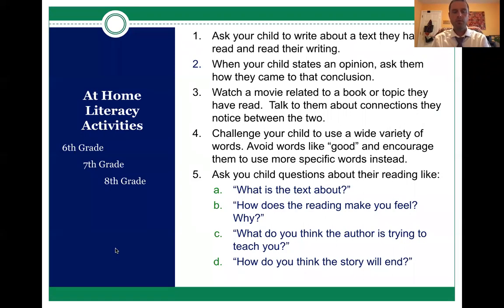So the sixth through eighth grade at home literacy activities would be many things, but here's just some heavily recommended suggestions. We start with number one, asking your child to write about a text they have read, and then you, being the teacher, reading what they wrote.